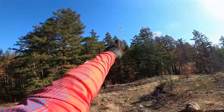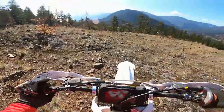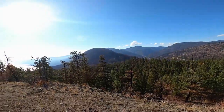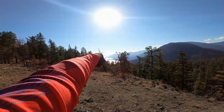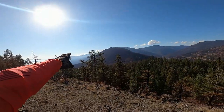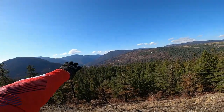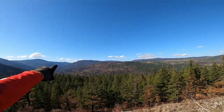Oh, there's the radio tower. So we're just in behind the radio tower right now. Let's have a look. So we're on the back side of the antenna. There's the lake. Coming across, you see where the fire just ripped through Sugarloaf. It really got hit hard there. And down into the valley and up, and look at that. Look at that one. That mountain.